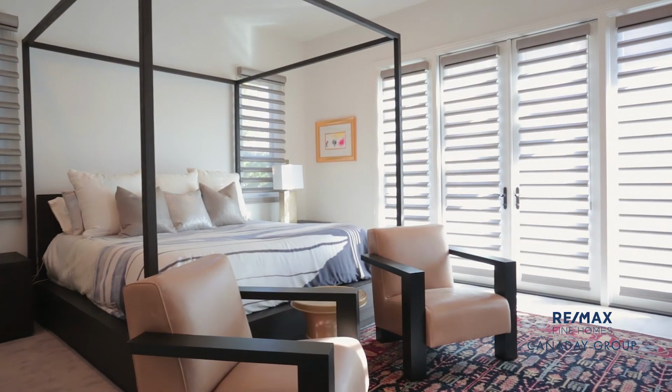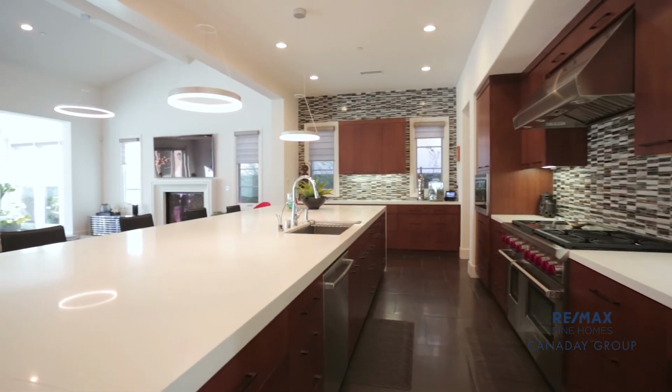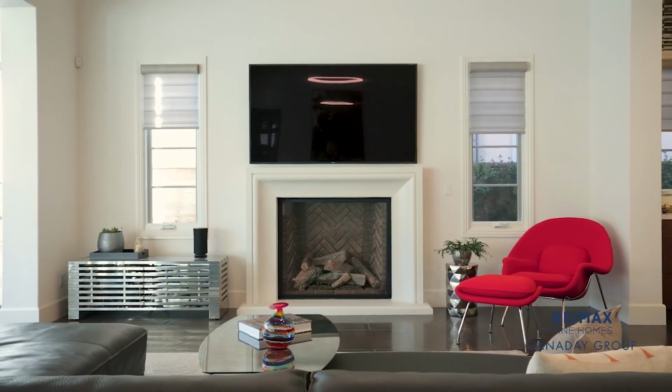So you could have your parents live with you in the downstairs master, or you can live in the downstairs master. You've got lots of options and choices. And the home is literally done to the nines. Everything in this property is perfect.